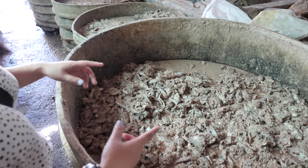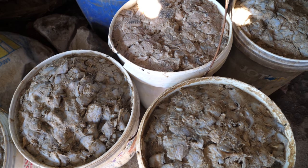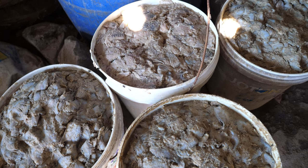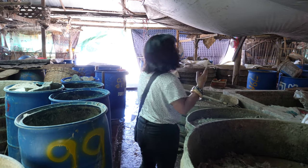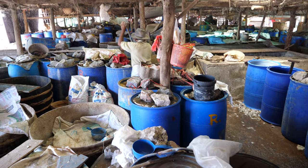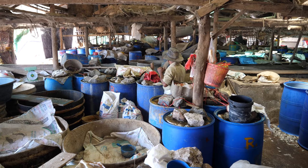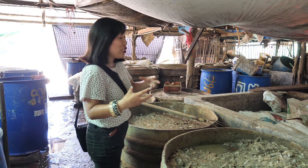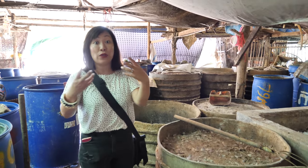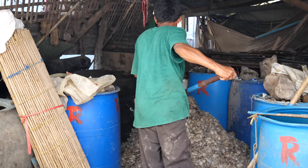So essentially, prahok is just made up of raw fish, salt and water, and they stick it in these big giant barrels and let it ferment for two weeks and up to a month, and so it becomes really pungent. You get all sorts of different levels of prahok. The ones which still have the bones in them are a little bit cheaper than the fish which has been filleted, so boneless prahok.